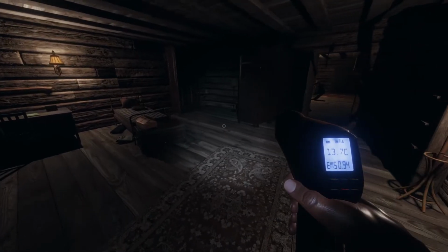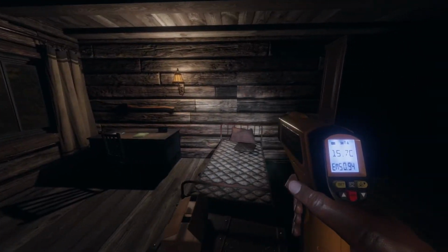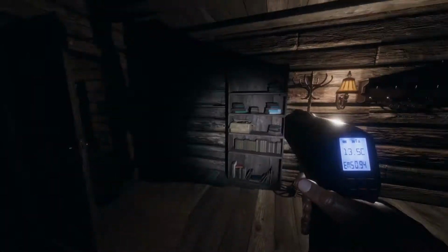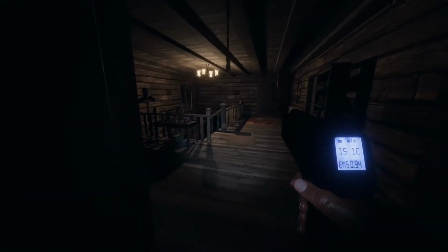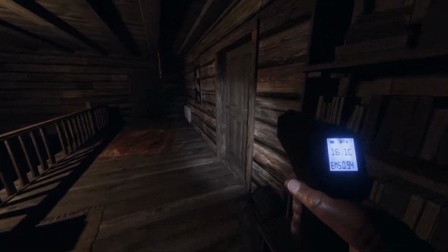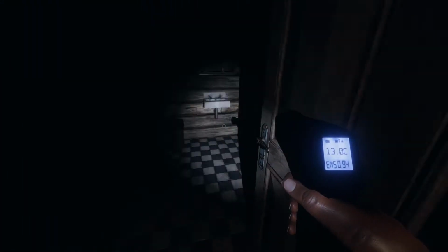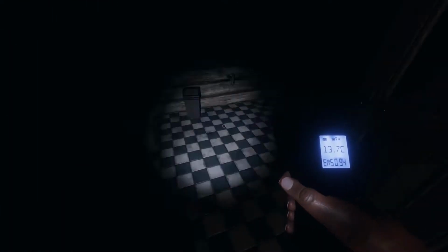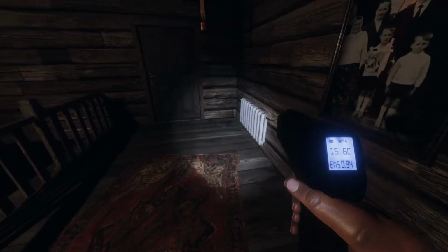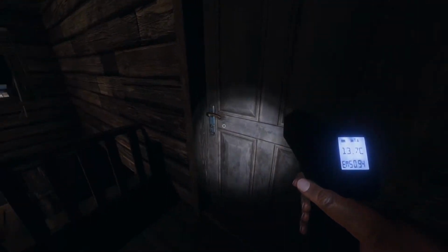Not up here. Something about the look of this seems wrong though. I don't know. Maybe it spawned differently than usual. Haven't heard a thing either. Might be in the wrong part of the house. That lamp popping in and out of existence as we go through rooms.